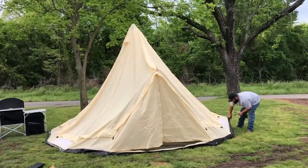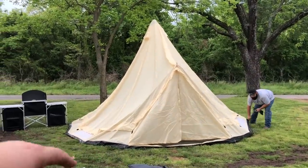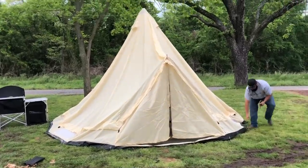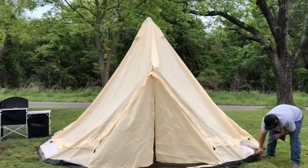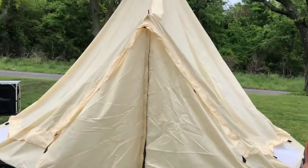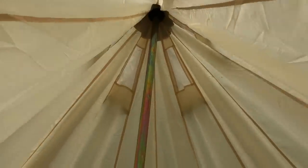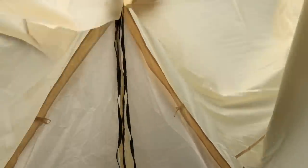Looks like the best way to do this is you spread it out all the way and stake it down all the way around. And then you go inside. See if we can go in here. Hello, son. Hi. Then you go inside and put up this pole, which goes all the way to the top. And then you put up the door frame piece.